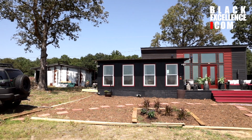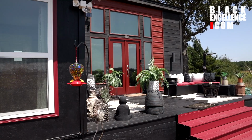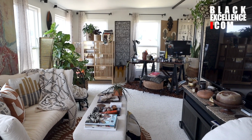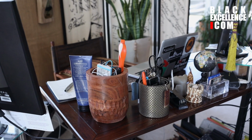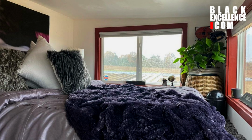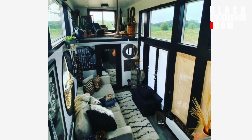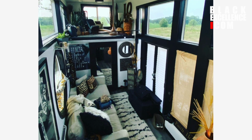My tiny house is 28 feet long. It's about 9.5 feet wide. It's more of an open space. It doesn't really have rooms per se, but I have 2 overhead lofts. One of the lofts is my bedroom. One is seating space with plants and things. It could be a second bedroom if someone needed to utilize it.